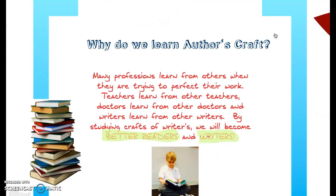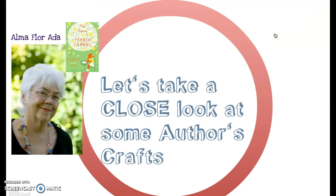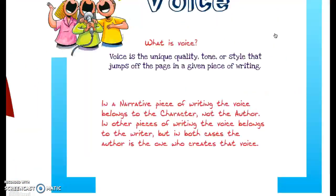We are learning about author's craft because we can learn from other authors to make ourselves better writers and actually better readers. Many professions learn from others when they're trying to perfect their work. As a teacher, I learn from other teachers, a doctor learns from other doctors, and writers learn from other writers. So we are going to be studying the craft of other writers to become better readers and writers. We are going to be looking at some examples of author's craft and really identifying what it is.